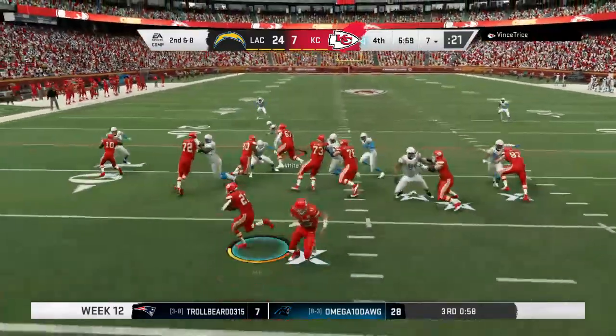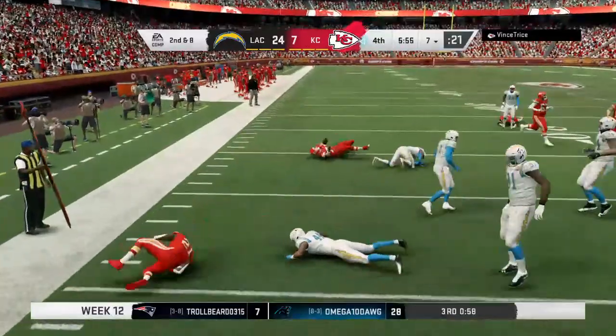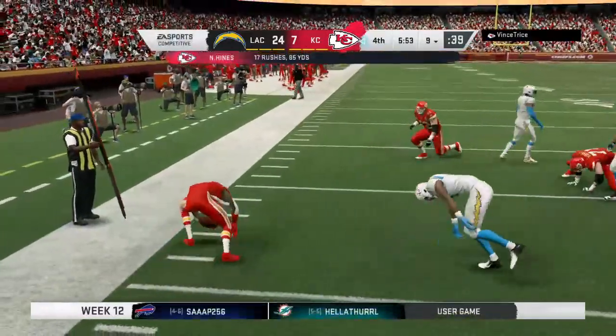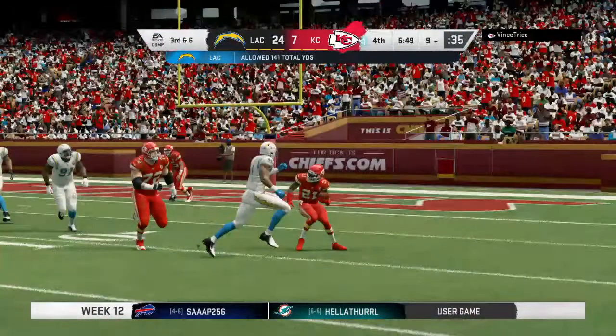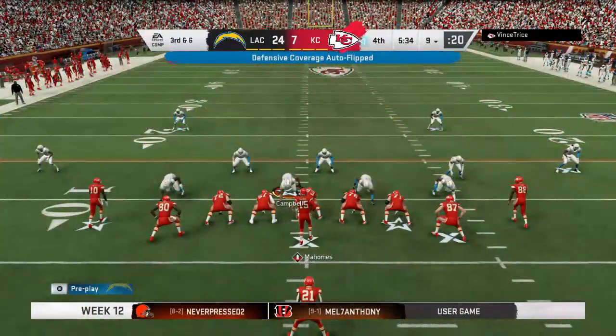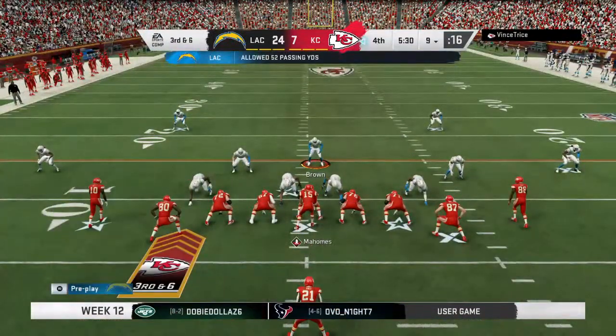They run again with Hines. And he's going to be taken down shy of the 10, right around the 9-yard line. Just a 1-yard pickup there, and it's going to make it third down at 6. The Chiefs on third down, just 1 for 5 to this point. This will be 3rd and 6.